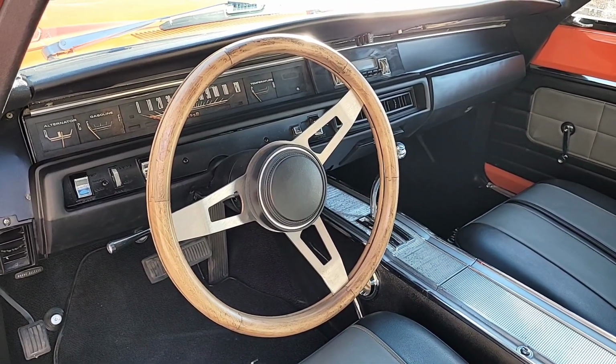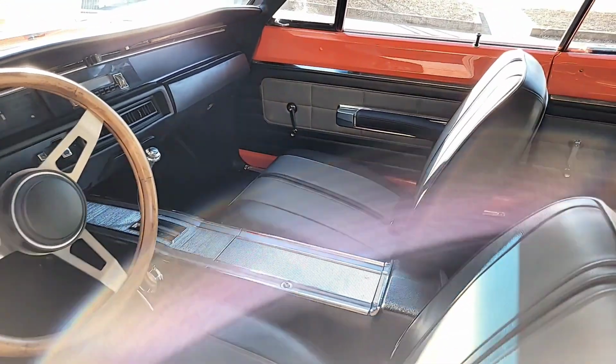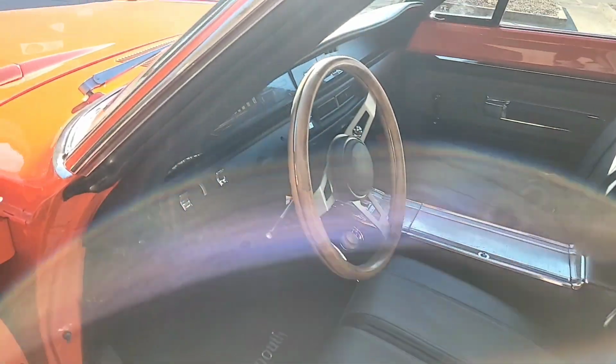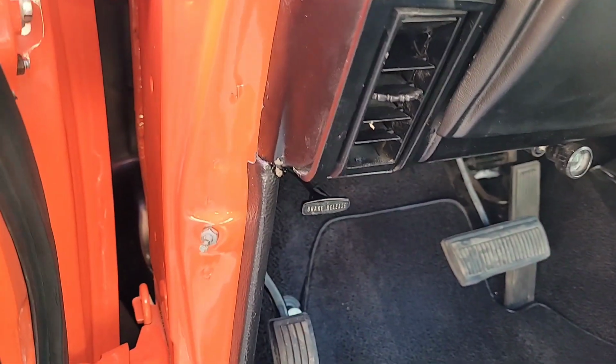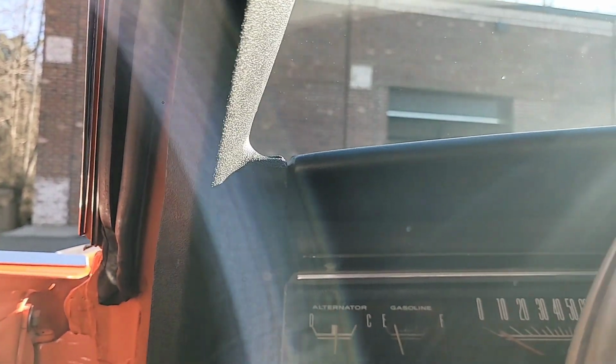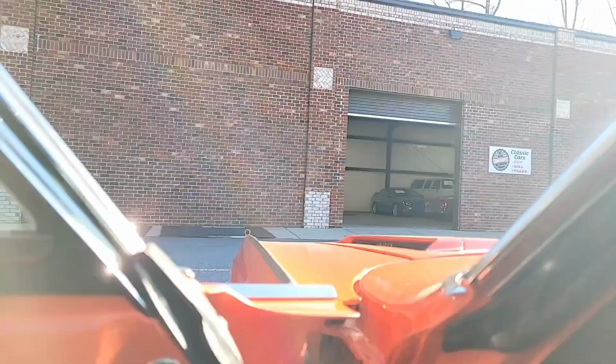Got the 3-spoke Mopar steering wheel. Just love it. Super cool. 1968, baby. Well, let's fire this baby up. Oh, can't reach. Let's see. Give it a pump or two. There we go.